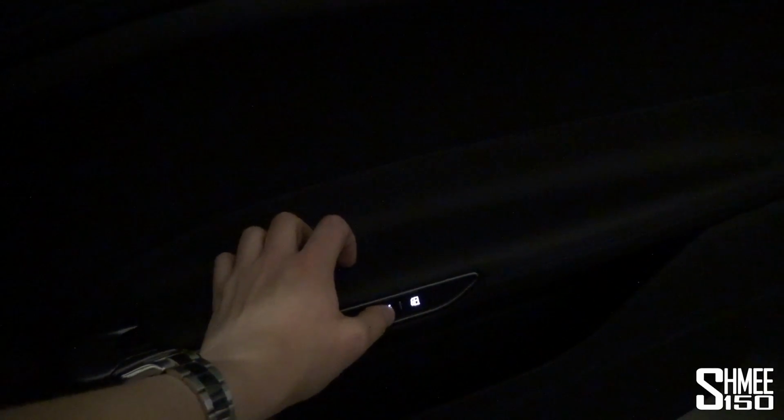Anyway, let me just quickly show you the boot as well. We've got the button here. Give that a press. It opens itself back up. And come round here. Oh, the lights have gone off on me. I'm now walking around in the dark, but you can see the screens inside the car. Let's see if we can wake them back up. There we go. How random.